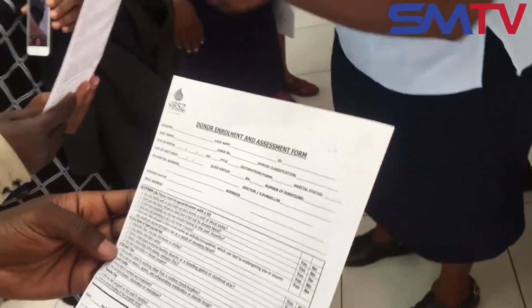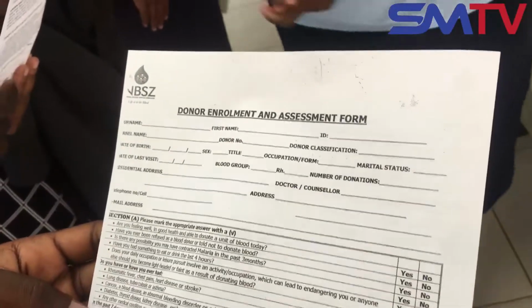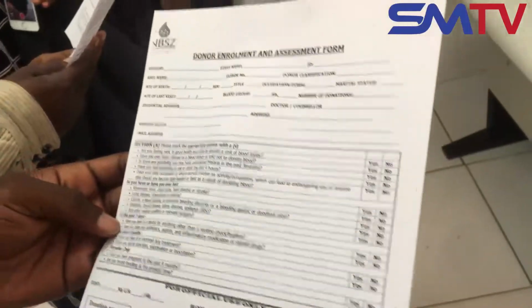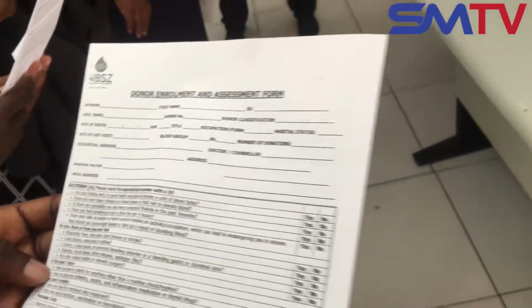So we ask for details, all the details, your address, your phone number, so that when we have to donate again, we can then call you using the details. For the females, the females donate every 4 months. And then for the males, they donate every 3 months.